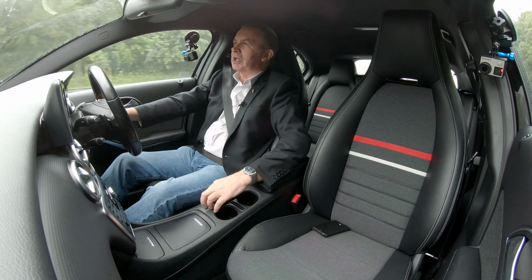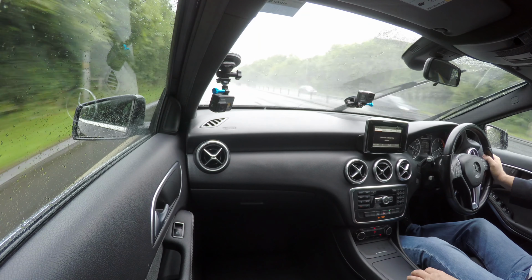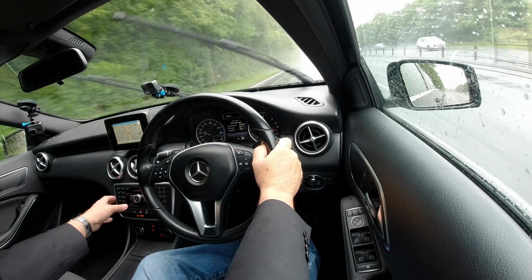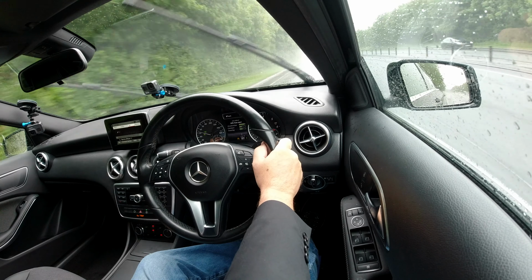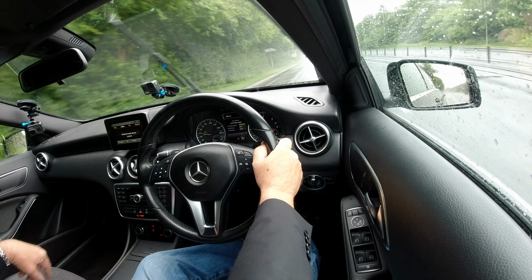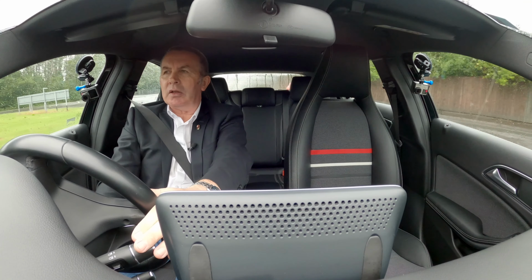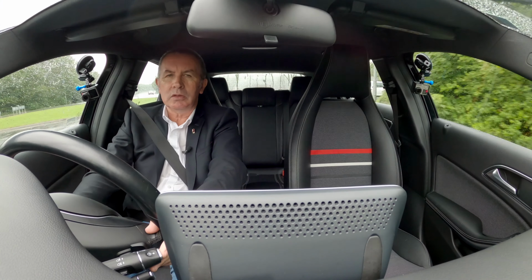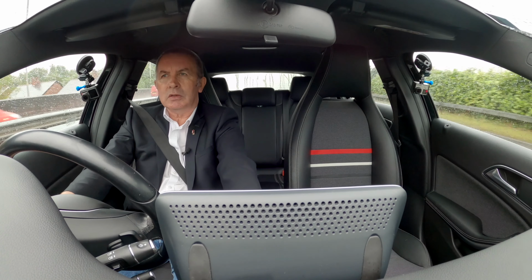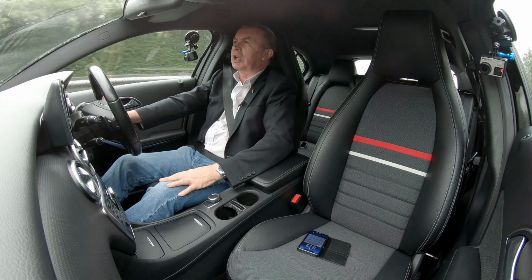Just get back to that. See there, controlling it from here. Switch it to nav, and there we go. You have got Bluetooth audio streaming. If you knock that up and onto audio, you see there, it's wherever my phone is there. It's hey Siri, play music. There we go. So Bluetooth audio streaming as well, Bluetooth hands-free.